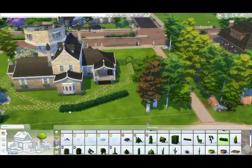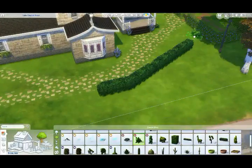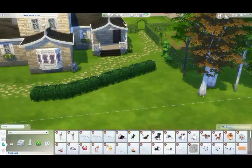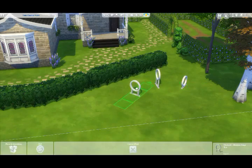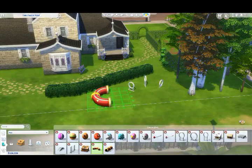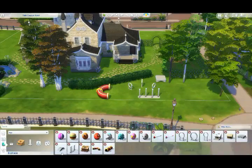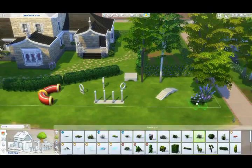Those white birch trees have some gorgeous variations, so I tried to get a couple of the really bronze toned leaves in for a bit of variation in the leaf colours, but I did want to get quite a few trees around this property without completely blocking it off from view, because I know how annoying trees are when you're playing. They can really get in your way.